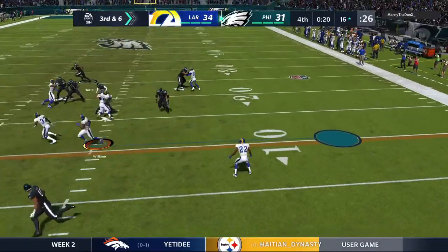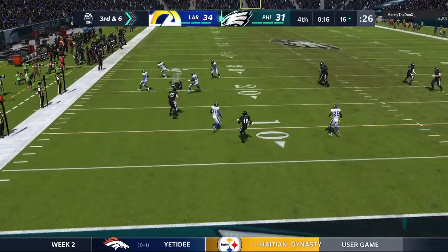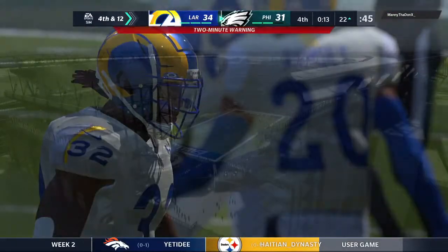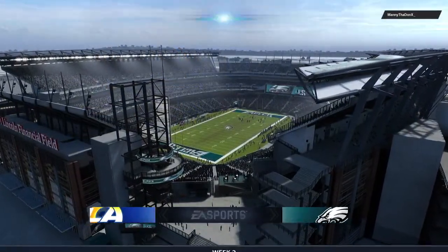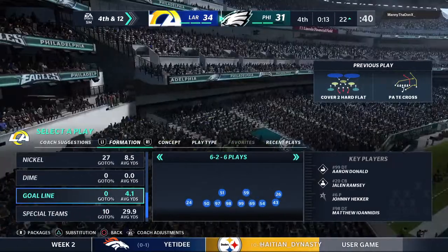They'll look to throw. Rolling to his right. And he can't get a throw away. He's taken down. The Eagles going to take the first of their timeouts as he'll stop him with 13 seconds left to play.